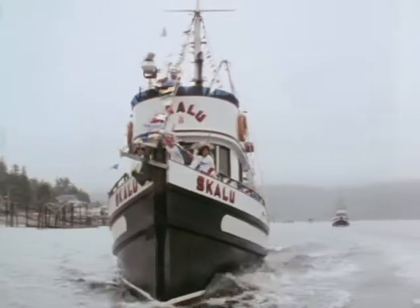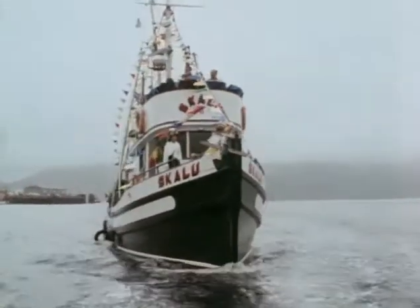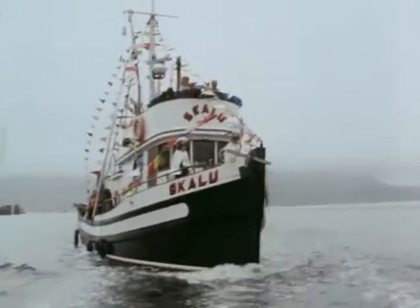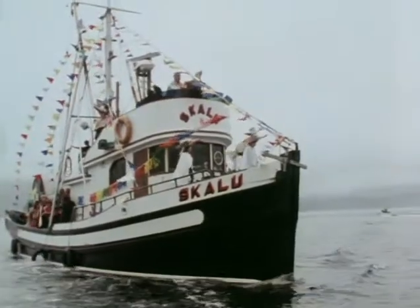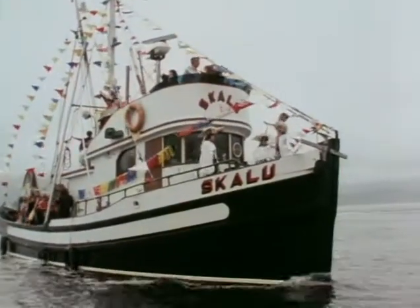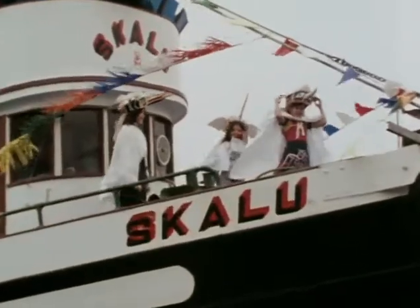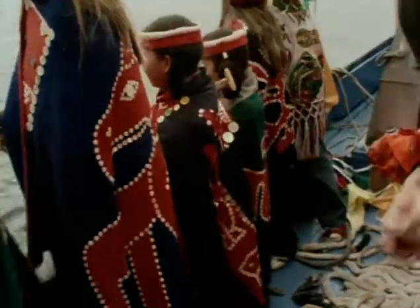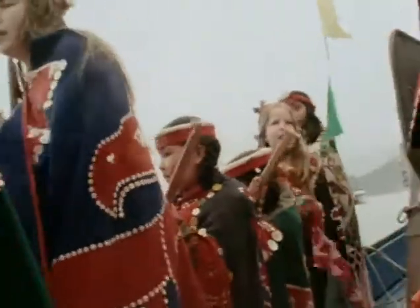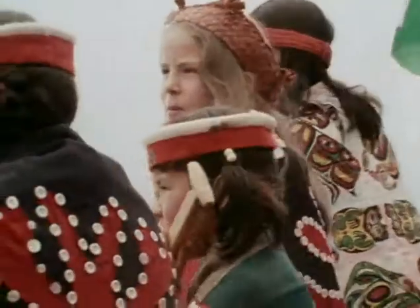Days later, Crooked Beak of Heaven is dancing again, for this is the beginning of the new fishing season. In celebration, the Skalu, like the rest of the fleet, is dressed overall, pennants flying from the masts, dancers parading on the decks. Once again, the Kwakiutl will be putting to sea to fish in the waters that have provided them with such riches ever since they settled here on the northwest coast of America.